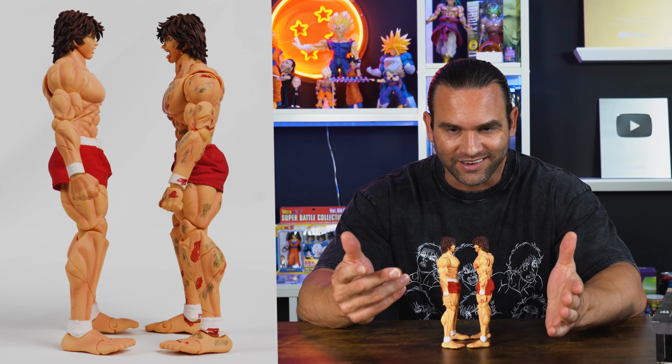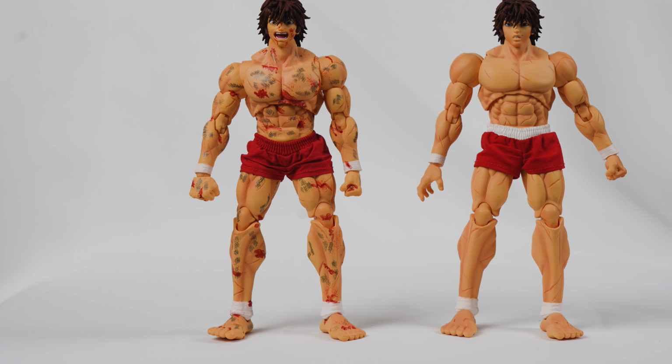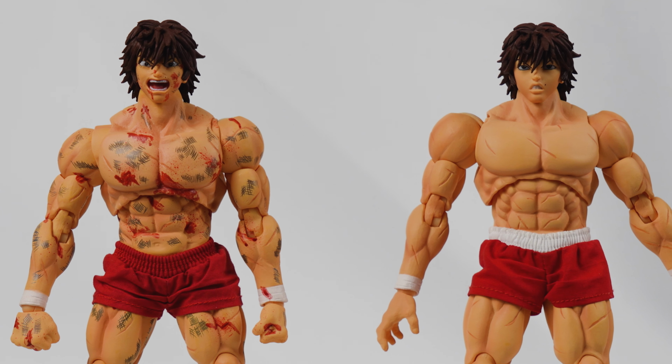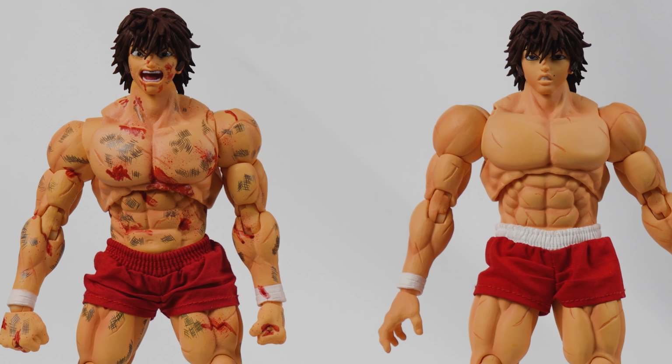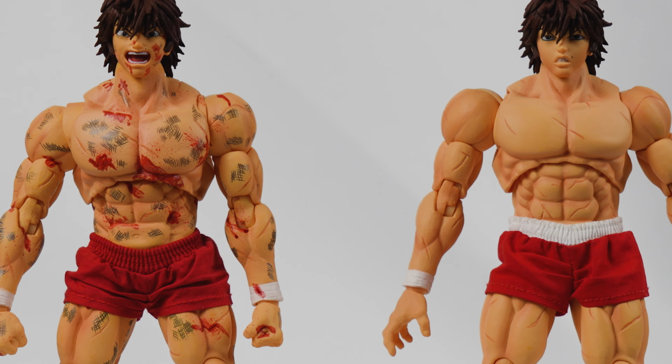Alright, starting with the height of both figures. They look exactly the same, so no changes there. The new Baki right here has a bigger chest, so he's a little bit more jacked. The abdomen looks a little different. He's a little more carved up in this, muscle-wise. The details with his scars are all there.